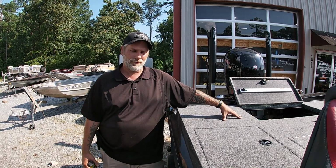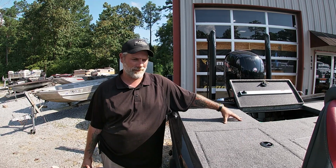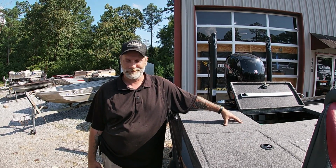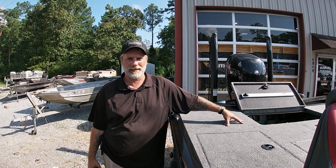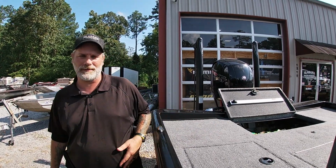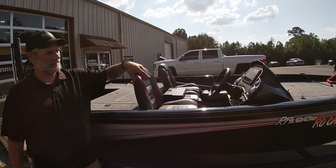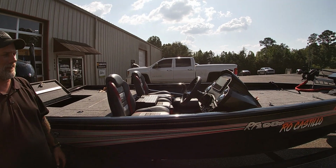So we stepped him up to a Group 31 AGM battery, which is a 100 amp hour battery. That should give him 10, 12, 16 hours of run time, depending on how he sets up his live. By the way, we ran it through the C-Clear harness. It makes one stop at the console to power the Elite 9, and then it continues on up to the bow to power everything else at the bow.